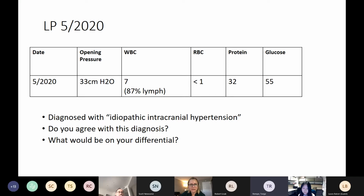And what do you guys as fellows think about an ER, or whoever saw this person, calling IIH when you've got at least a few cells in the CSF? The first rule of thumb when you get an LP, even if the MRI had been unremarkable, she looks like she's got 7 cells, and I'm assuming that's a little bit higher than normal, right? So always make sure you don't stop at the elevated pressure. You want to make sure that all the CSF results actually come back normal. Don't forget to check. Any other thoughts on differential from the fellows?